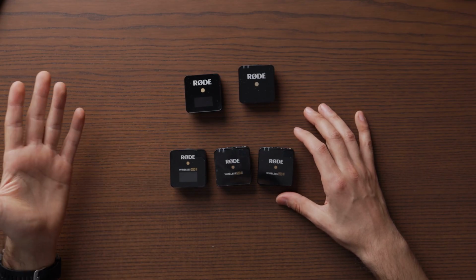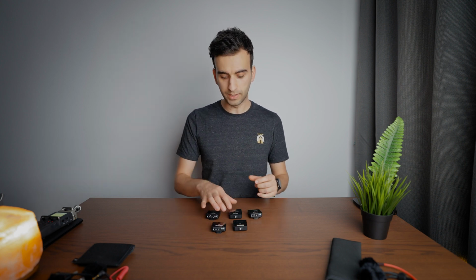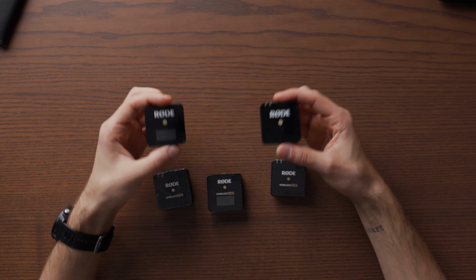One very obvious difference is that here you have another transmitter, which means that you can literally mic two people and get their output into your camera, while you don't have this luxury here. With Rode Wireless Go 1, it was one transmitter, one receiver, and if you wanted to use an interview setup or multiple people interview setup, then you had to connect many of those devices. And the cables you need to connect all those devices, it's insane, the number of cables.